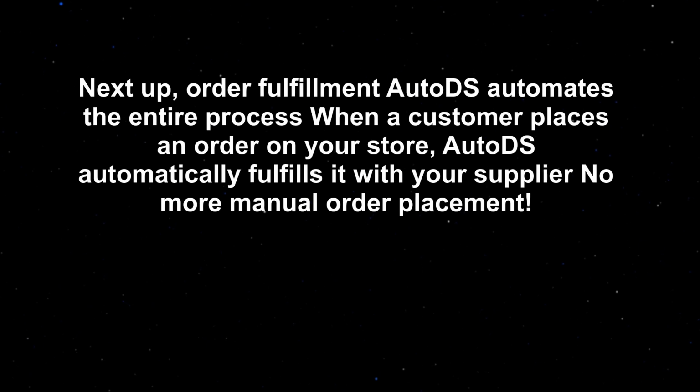Next up, order fulfillment. Autods automates the entire process. When a customer places an order on your store, Autods automatically fulfills it with your supplier. No more manual order placement.